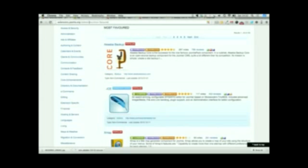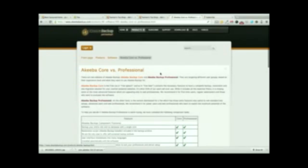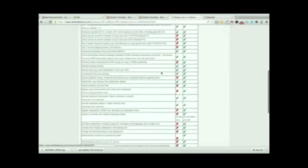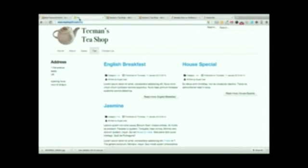So Akeeba Backup comes in 2 different versions. There is Akeeba Core, which is free of charge, and there's Akeeba Professional, which is €40 a year, and that's the price to you for the year, not per site. So if you install it on 1 million websites, that's absolutely fine. There's basic rules, difference between the 2 products. Akeeba Core will do all your backups. You can automate things. What you can do with Professional, though, is you can take it to the next level. We'll just have a quick look at some of the differences.